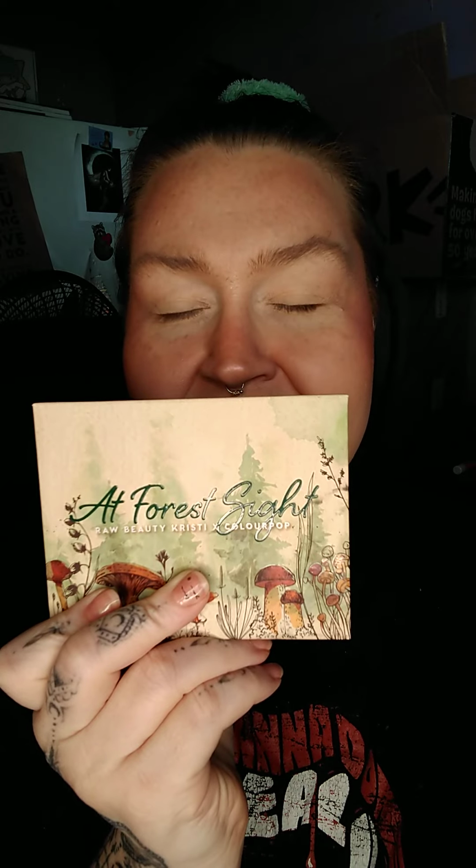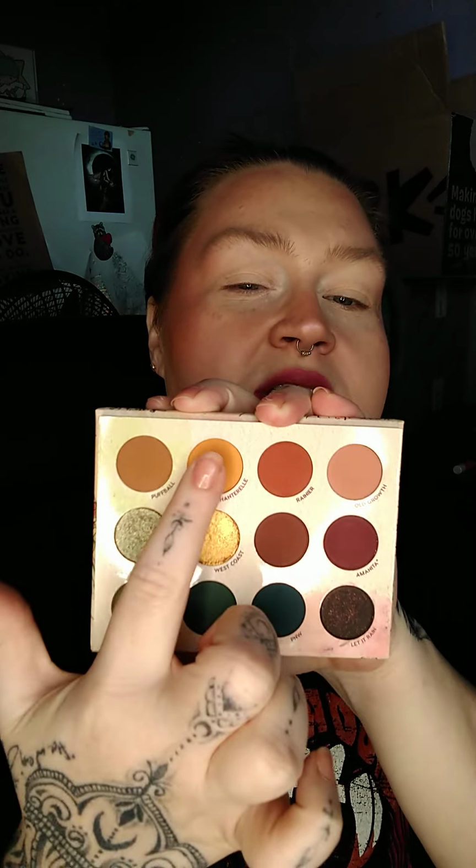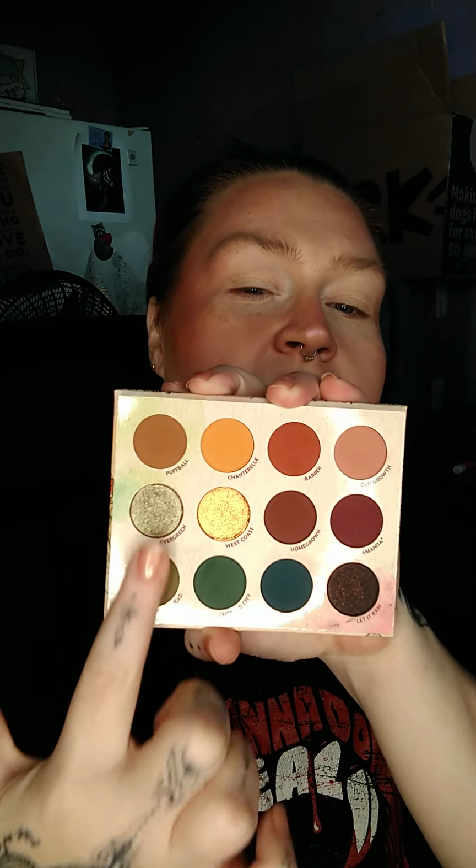And today we're going to play with an oldie but a goodie palette, the ColourPop and RawBeauty Christie, I blanked on her name for a second, At Forest Sight palette. I love this palette. It is so pretty. I got it when it launched. We're going to be using these three colors here. Well, no, these three.